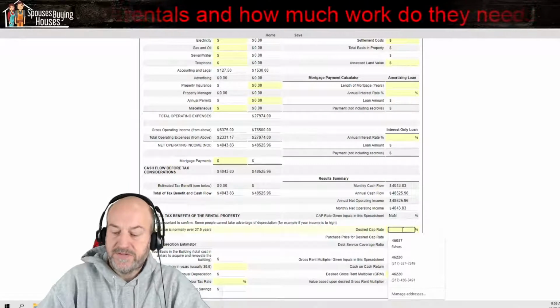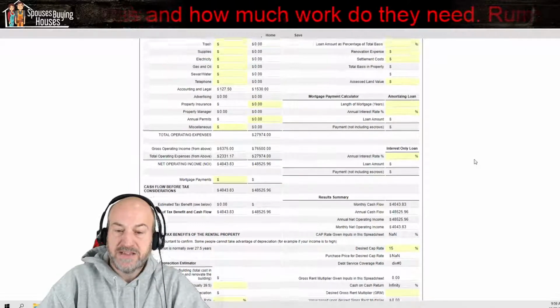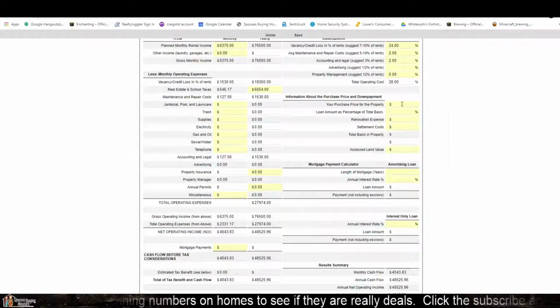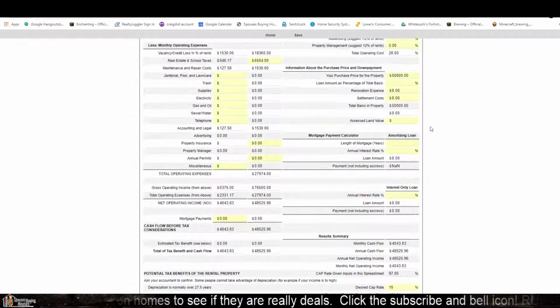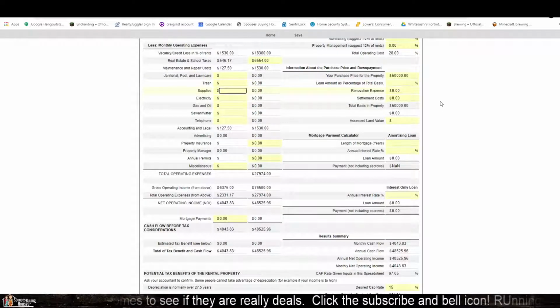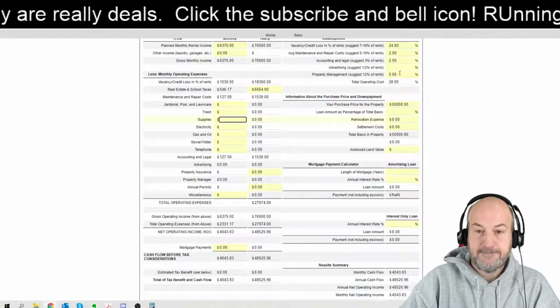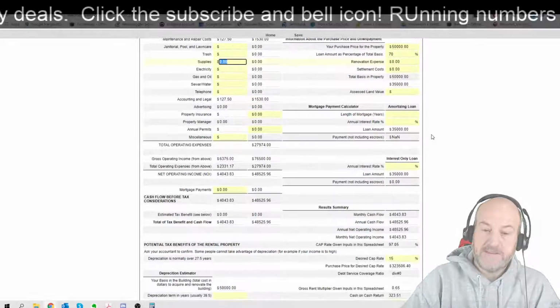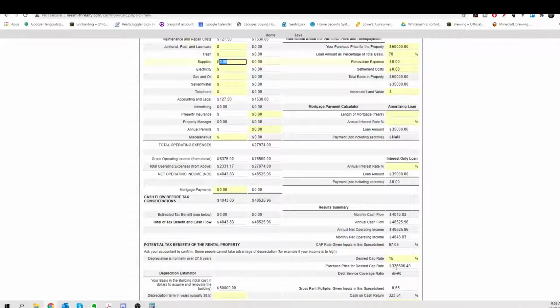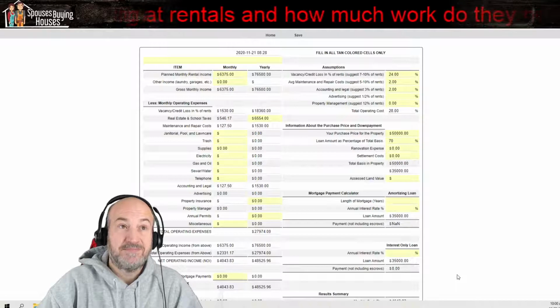If we want a 15% cap rate, what do we need to buy this bad boy for? My numbers, I got to plug in something to get it going. So I need to be all in. If I want a 15% return on this thing, I need to be all in for $323,000. Man, I think that's massively doable.